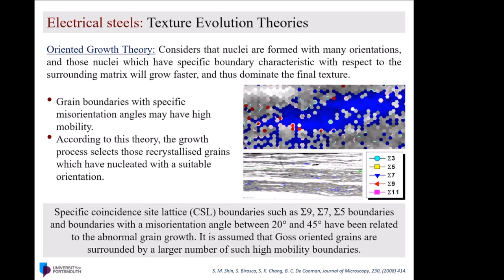And next, the other theory is oriented growth theory. These people believe these orientations already existed in the early stage of the processing, but they grow abnormally because they have a specific boundary characteristic. Normally sigma 5 and sigma 7 boundaries are considered responsible for abnormal grain growth. For example, we captured that growth grain at the nanoscale, where you'll see some pixels of EBSD. And in fact, from our side, we couldn't verify that theory, and it didn't help us to understand the abnormal grain growth.